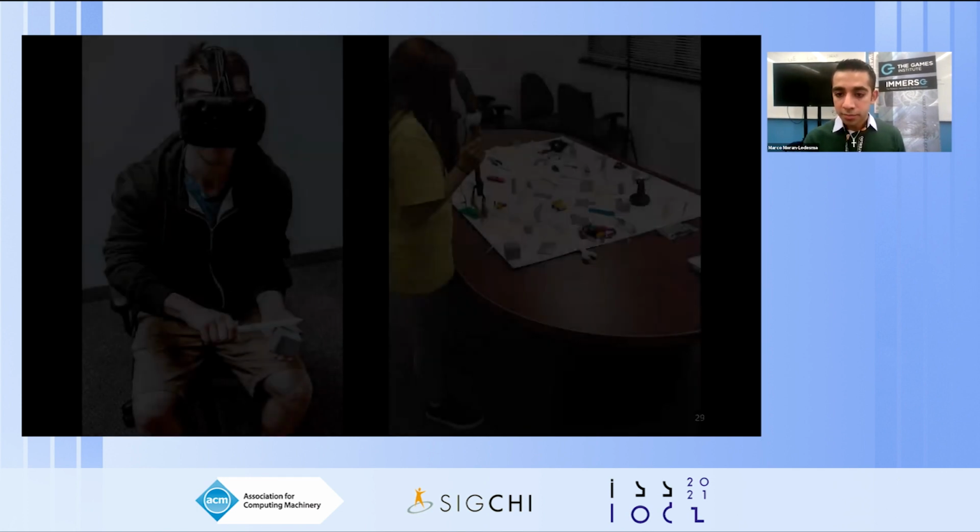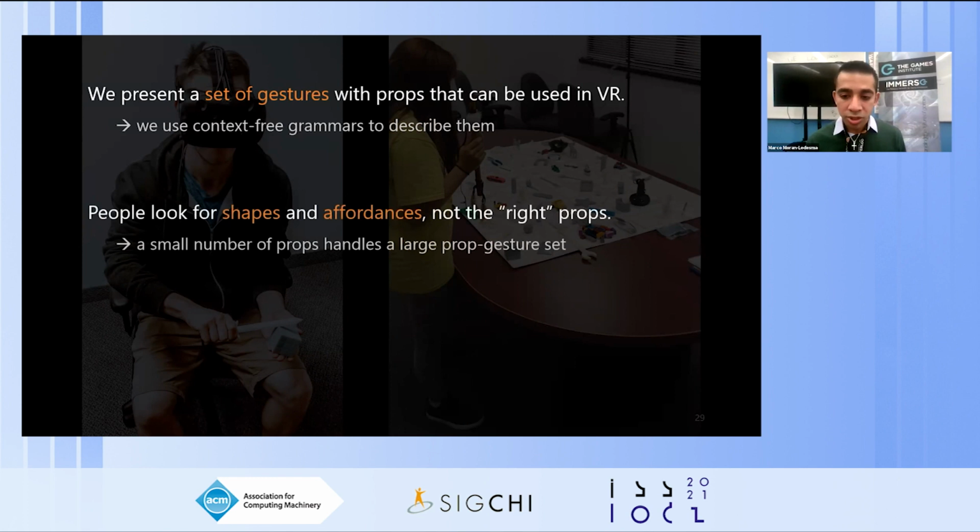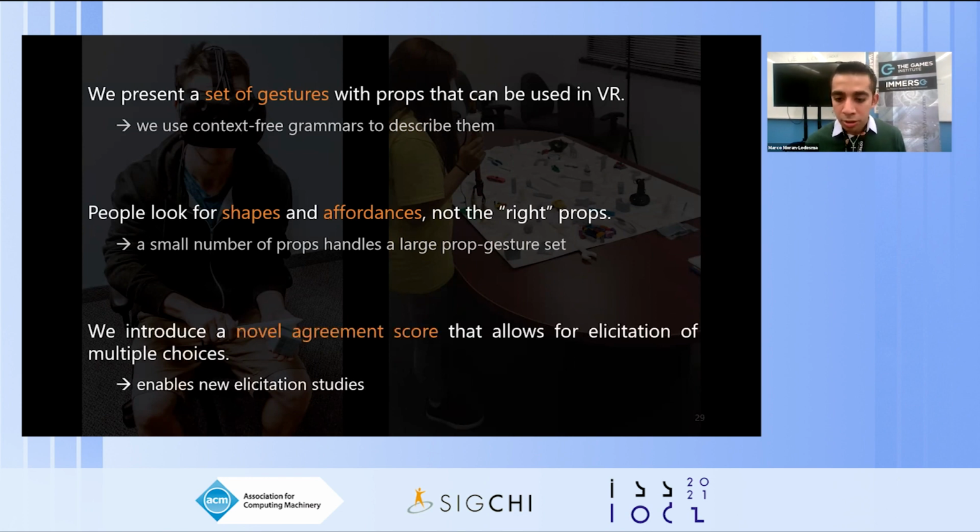To summarize, we have presented a gesture set with props for 20 VR referents. Our context-free grammars were an effective and expressive way to describe them. We found that people look for shapes, affordances, and attributes in props, not for the right props. And finally, the generalization formula that we propose enables or might enable new elicitation studies, where agreement among multiple modalities could be measured.